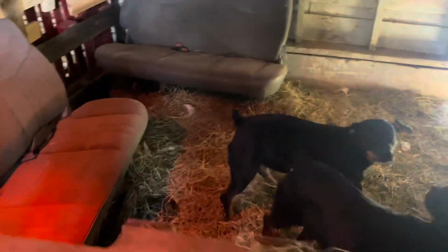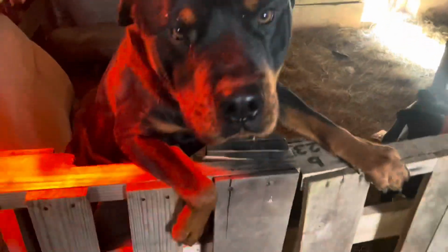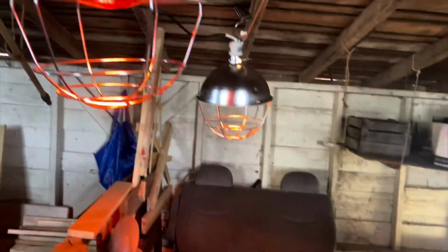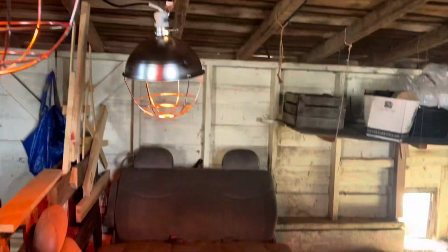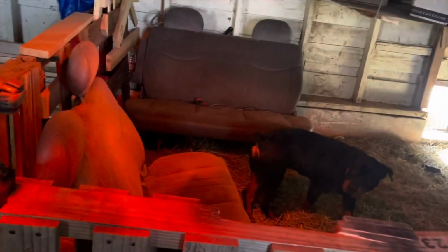Let's hook the other one up. So, yeah. I gotta find this camera that they dropped in here because it has a temperature on it. All right, what's up, buddy? All right, we got them set up. Let's see how warm we get. Have a seat. Y'all both can sleep right there.